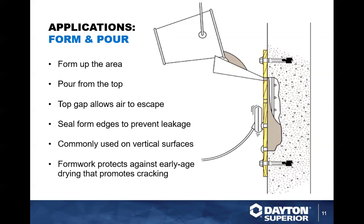You can use pre-extended materials. Air gaps or the top gap allows air to escape. And if you have any kind of questions about what you're going to need to do to cure your patchwork, you can just leave the formwork up. It helps it retain water, helps it cure. Form and pour is very common in larger applications, commercial settings, etc.